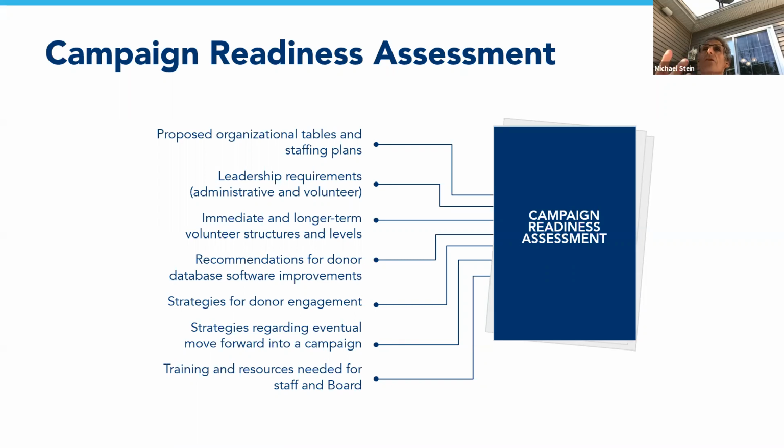We talk about strategies for donor engagement and cultivation, how we would then move from study into campaign, and I'll talk about that a little bit later, and then what training and resources are needed both for the staff and for the board. Now, training for the board is typically done by the consultants. Training for the staff, I find it sometimes helpful, especially if staff have not had extensive experience in personal major gift solicitation, to send staff away for some of that training. Because to me, it really indicates that, first of all, the organization is serious about this, and it gives that staff member an opportunity to really be focused on one thing, get them out of the office.